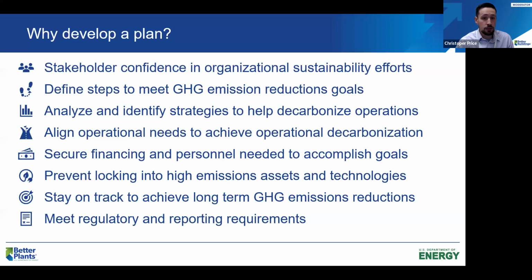Having a plan also helps you to have actionable steps to meet your greenhouse gas emissions reduction goals, as well as provides you the tools to analyze and identify the strategies that you need to reach those decarbonization goals. Having a plan helps you align your operational needs with your production or your building portfolio goals. And having that plan also helps you secure financing and personnel needed to accomplish those goals. That last point is very specific to the webinar today, where we're going to be talking about where in the ERP you should be focusing on aligning your financing goals.